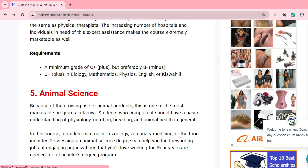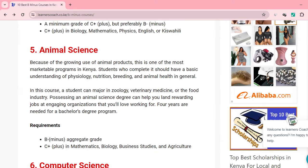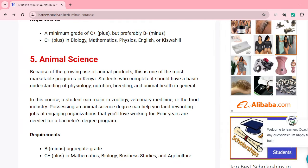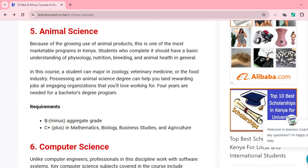Then we have animal science. Actually, this one also is a very marketable course. As you can see, most people are now going back to farming, and people are rearing or breeding animals, so you can offer your services. A student can major in zoology, or become a veterinary officer. You require 4 years of study. B minus is the required aggregate score, and of course you need a C plus in either maths, biology, or agriculture.